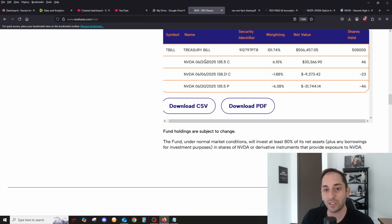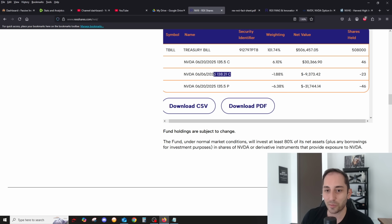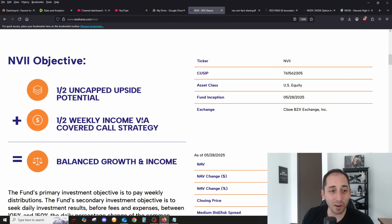And you can see, this is how they get exposure to Nvidia, these two, this call and put at the same price. And then here's the actual call option, which is already in the money, right? Because Nvidia announced a good quarter. It's already past $140. So they already reached a strike price, it's going to be exercised, the first call that they're actually writing. I don't know if this is the first call, but you can see here that the strike price is 138, and I believe Nvidia is higher than that. So very, very interesting stuff.